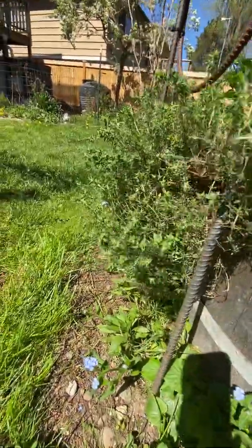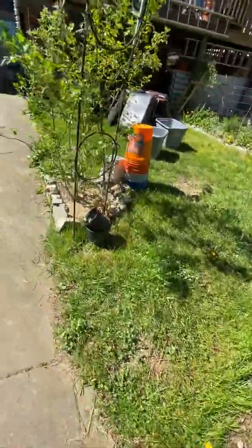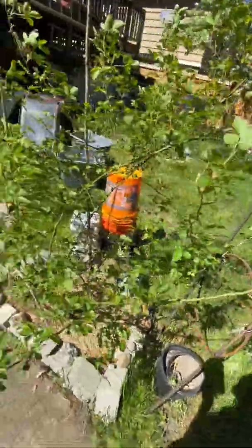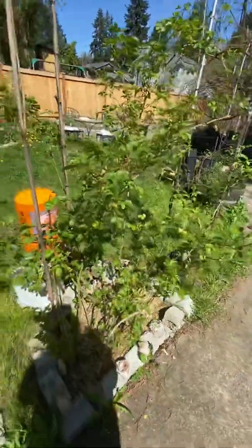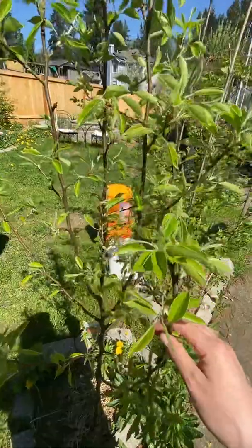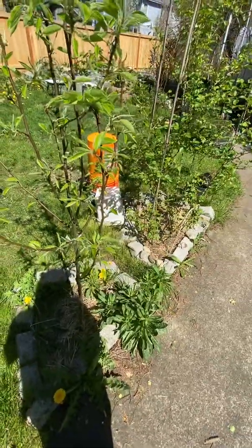And then this is thyme. It smells so good. Here's a rose. It's a beautiful climbing rose. It's done really well. We transplanted it last year. I was worried I almost killed it, but it came back to life, thank goodness. Here is the moon glow pear. No buds on this pear, but I do like to see that there are leaves, so we'll see what happens. We shall see.